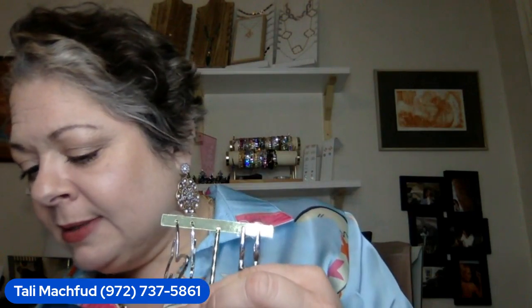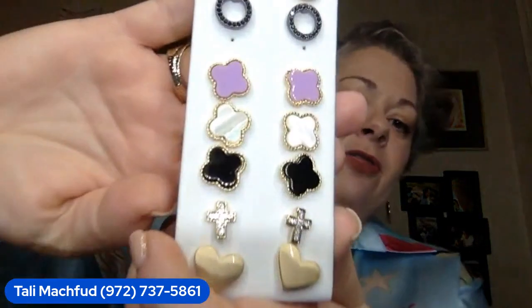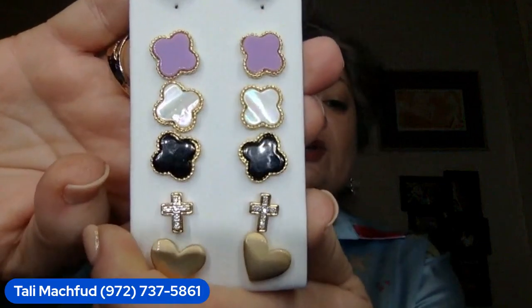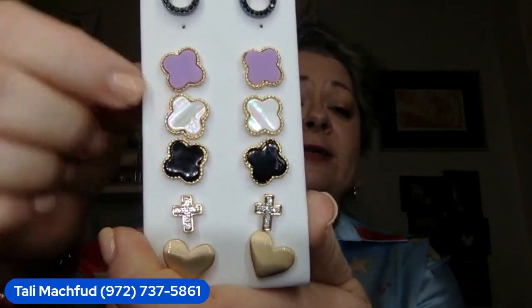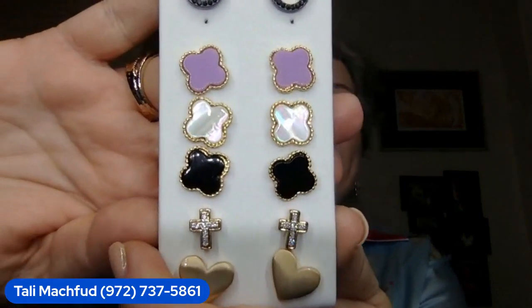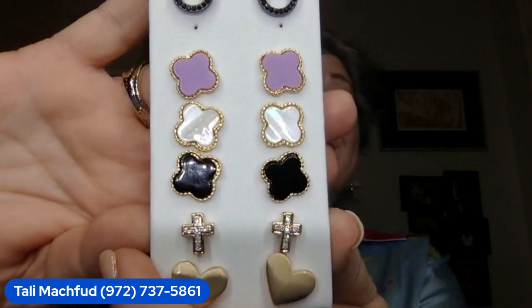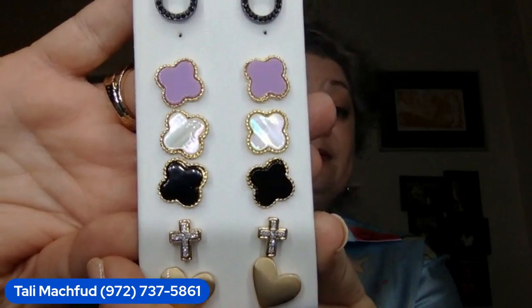Going backwards. All right. Now the Lana. Love, love, love these. These are designer inspired. They come in 3 different colors. You've got the genuine mother of pearl in this one. Okay. These are $28. So perfect for that cart unlocker. Okay. Now the designer pair, they go for like $3,000. So this is a fantastic buy. Okay.